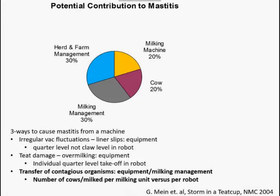Again, probably a little bit less of an issue if a robot is tuned up and functioning properly, because we have individual quarter takeoffs. When a quarter is done milking, that teat cup comes off. It doesn't stay on till the last one is done, like we have in a claw. Transfer of contagious organisms, or just transfer of organisms, is probably the biggest factor with robots.